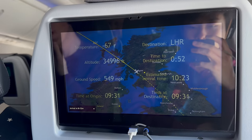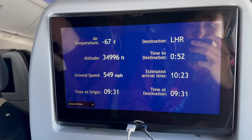We're now flying over Scotland, not far away from London. The crew just came back to the cabin to offer us water.